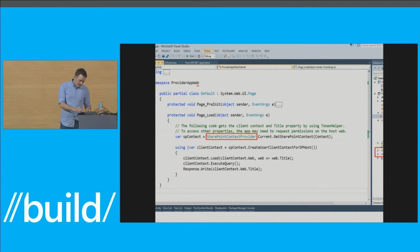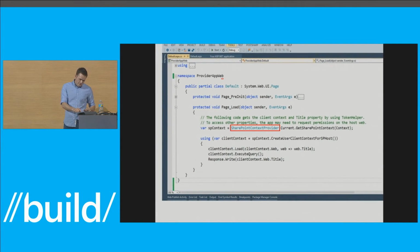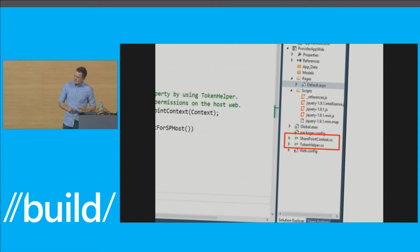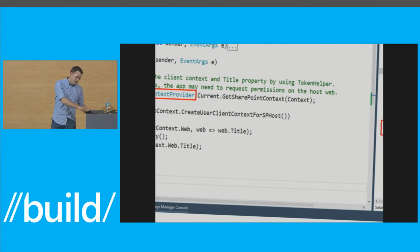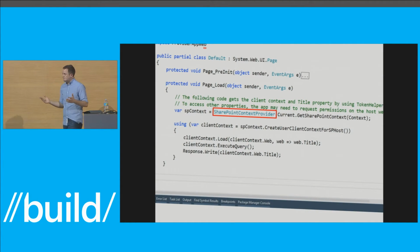And what you'll notice is out of the box, you have the SharePoint context provider. And that's really cool. All that authentication between SharePoint and Azure is handled for you. Microsoft have shipped with Visual Studio these helper classes, the SharePoint context helper class and the token helper class, and they handle all the really complex authentication between Azure and SharePoint on your behalf. So as soon as you use Visual Studio and set this up, you can create apps instantly.